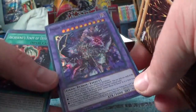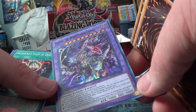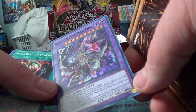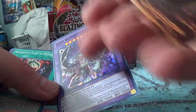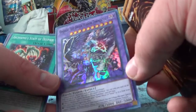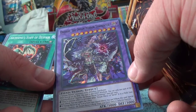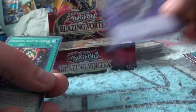Okay, here's our next holographic. Kind of reminds me of Obelisk in a way. Oh, wait, no, sorry. I thought that was supposed to be a representation of Obelisk. That's why I said it reminds me of Obelisk, but nope. The Dream Mirror Tormentor. Well, that's probably the reason.